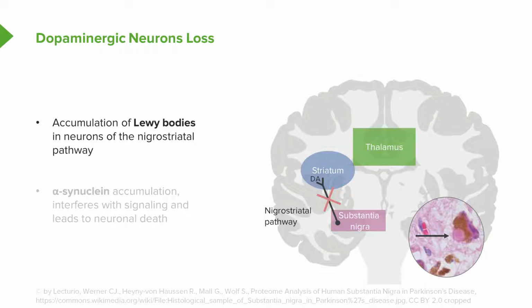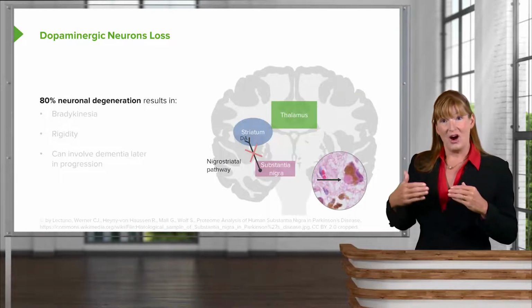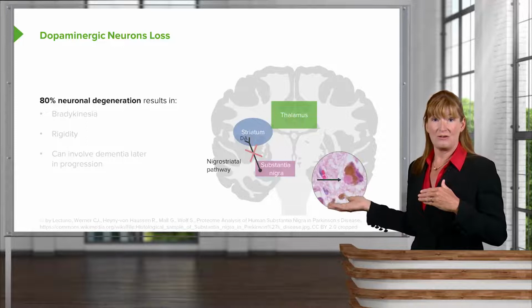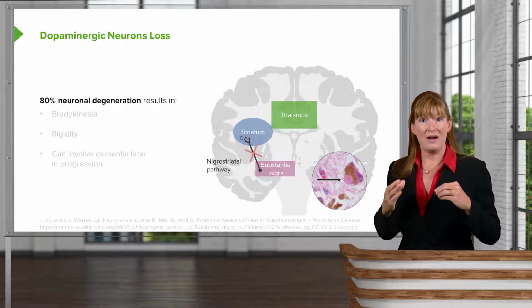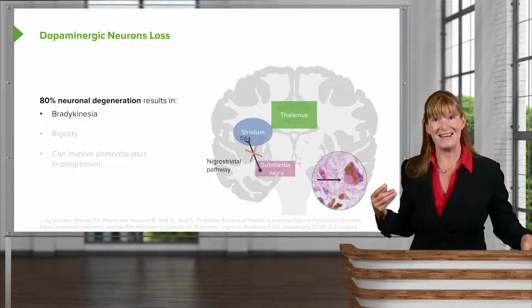First of all, we do know that these Lewy bodies involve a protein called alpha-synuclein and accumulation of it. So again, clumping of a protein that interferes in signaling, and thus a neuron that's no longer sending signals tends to degenerate and eventually will result in neuronal death. And we can see these clusters of proteins interfering with mechanisms of the cell. So when 80% of the neurons in the nigrostriatal pathway have degenerated, signals have become low enough or slow enough that we start seeing this bradykinesia.